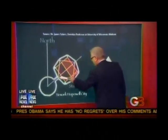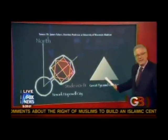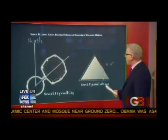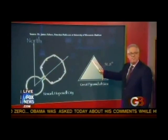It's made up of 606 feet. 606. It's made up of stades. Exactly the same. Now, if that's not interesting enough, look at the angle of the Great Pyramid of Giza. If you take the angle of the Great Pyramid of Giza, the slope is 51.8 degrees.